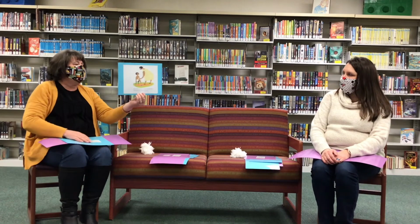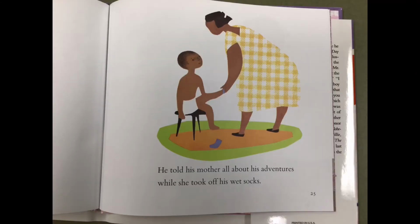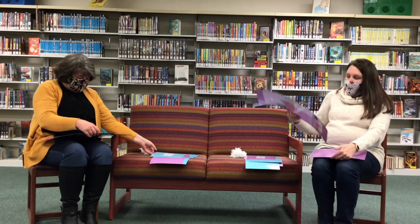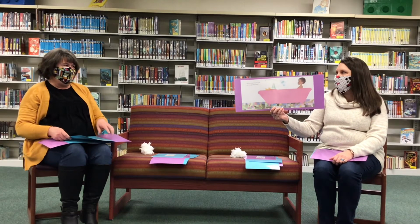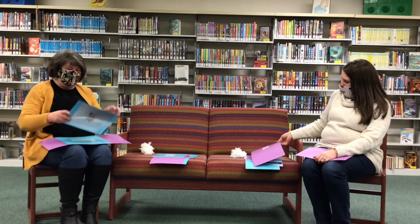Inside, he told his mother all about his adventures while she took off his wet socks. I don't think he has too many clothes on right now, does he? They must have all been wet and cold. And he thought and thought and thought about them. Look, he's getting a nice warm bath. I love a warm bath. And he thought about all of his adventures. Oh, that's fun. He did.